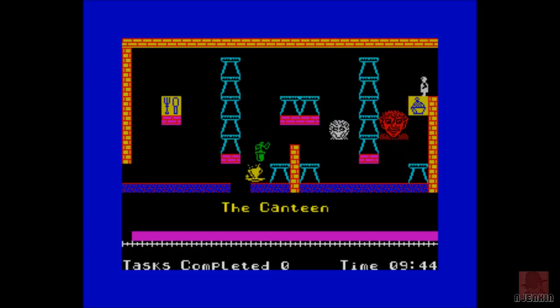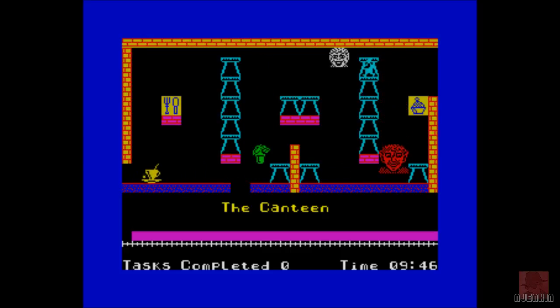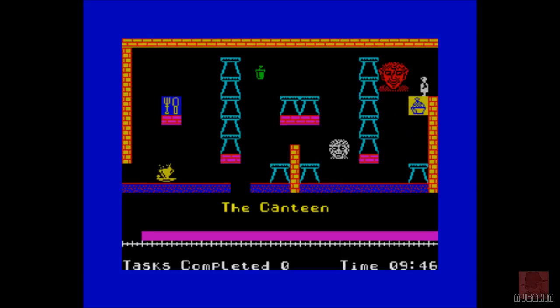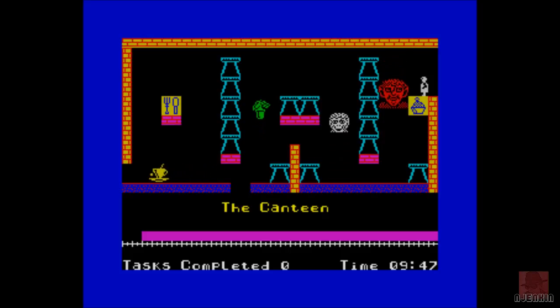Back here again, the canteen. Yes, I've turned the music off. We might turn it back on in a minute. I want to know if the sound effects got any better without the music. Oh, what? That was a shame. There's a knife and fork flashing over there. I don't know who would put the knives and forks that high up.